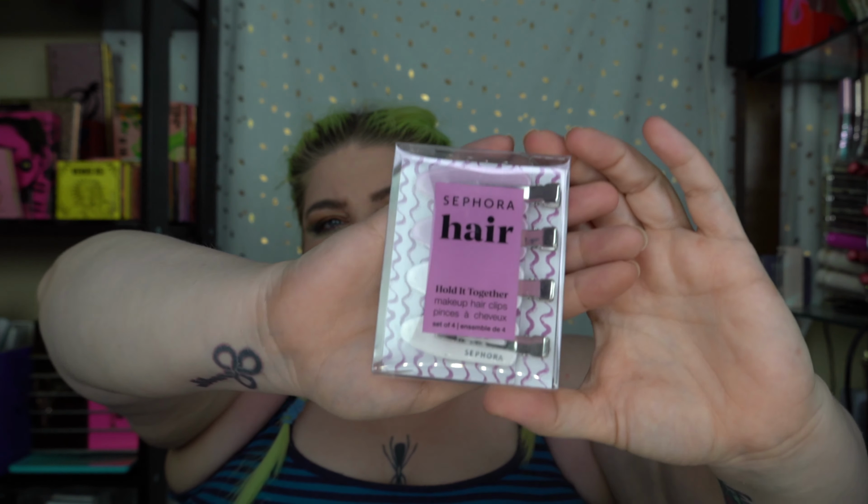So the first thing that I got were these little Sephora hair clips. Oh, the lights are bad. Let me pull these out of the package. They're just little clips to put your hair up when you're doing your makeup without leaving creases. I was kind of sad that they only had this one set in pink and white, because I would have really loved to have had some in black, but I'm not planning on wearing them out to be fashionable, so it's fine.